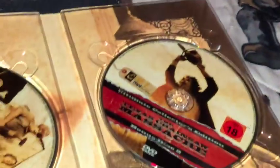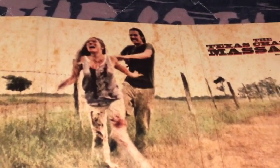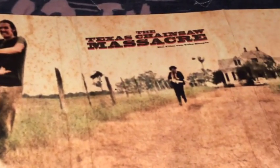I feel like learning German just so I can keep buying their releases. I mean, I'm not going to stop buying their stuff, but there's the 4 discs. And then when you flip it over like that, you get kind of a panoramic viewing of the hitchhiker chasing Sally, slashing her as he's running.